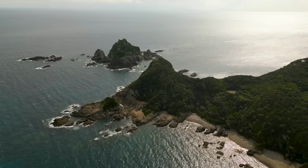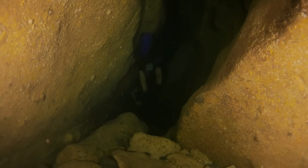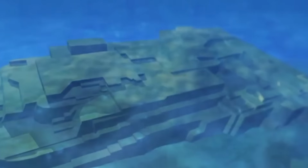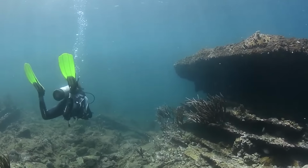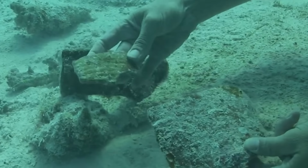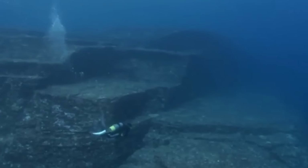In the late 20th century, sonar surveys off the coast of Japan revealed a massive stone structure beneath the ocean near Yonaguni Island. Divers documented step terraces, sharp right angles, massive stone platforms, and what appeared to be carved staircases. Some blocks weigh thousands of tons. The structure sits over 80 feet underwater. Geological dating suggests it was above sea level more than 10,000 years ago. That would place its construction before the accepted rise of civilization.